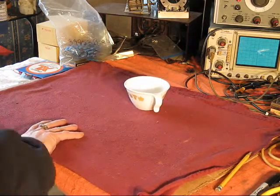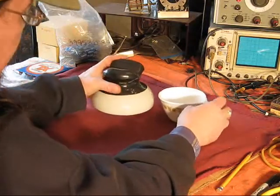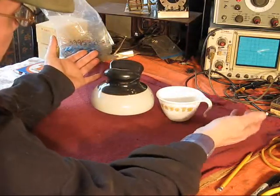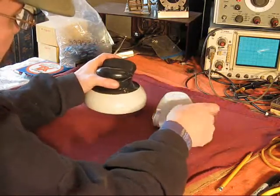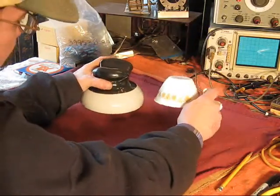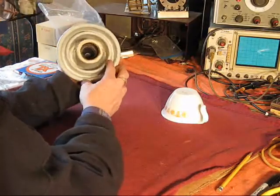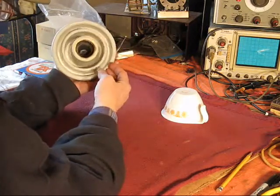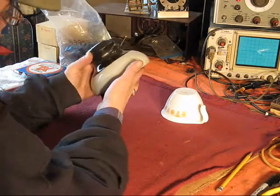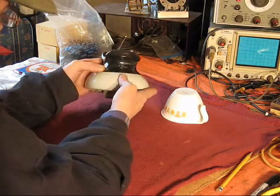Let's see. Here's one. You see quite a bit of difference in what this is. It looks like this up on the pole. It really is this, and these are heavy. This thing, oh, this weighs over 5 pounds. There's no metal in it. It's all porcelain, a fired ceramic.